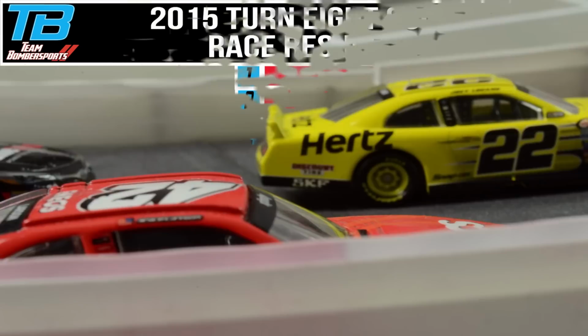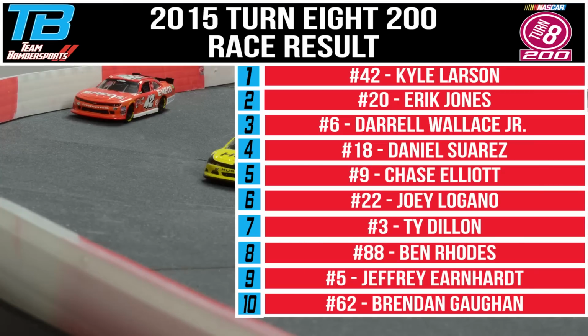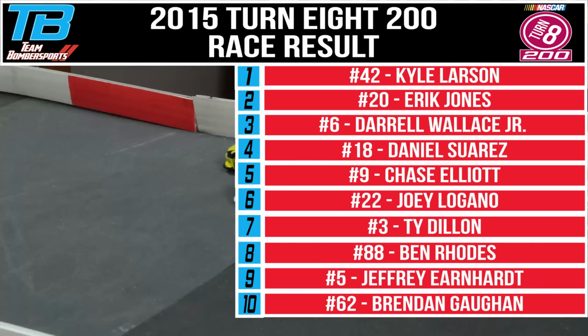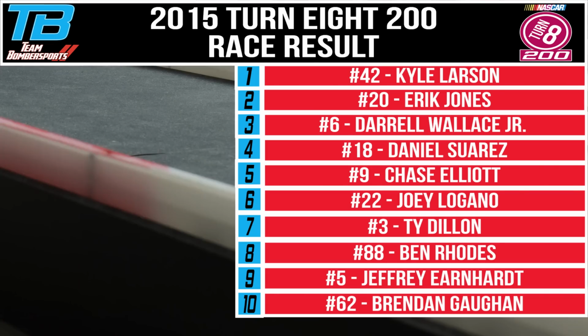And in the end, I don't think you can say anything about Cup dominance. I think Kyle Larson earned it no matter what series he races in. You have to tip your hat to that. That was a mighty fine performance tonight in difficult conditions. He takes the victory in the Turn 8 200, his third career NASCAR Xfinity Series victory, coming off the back of his victory at Homestead at the end of this year.